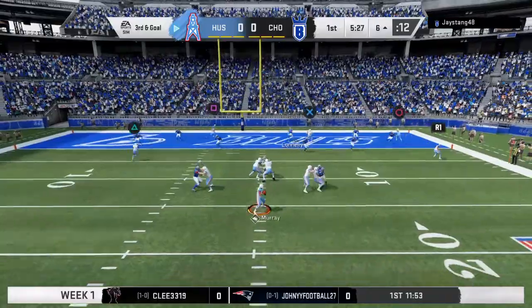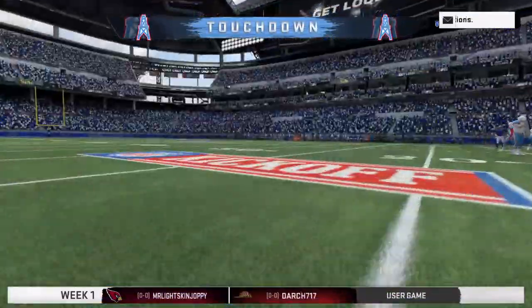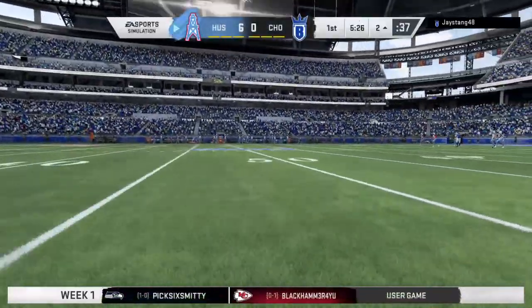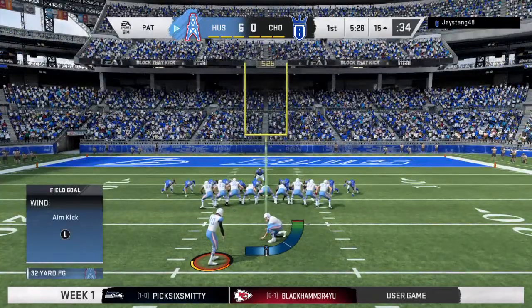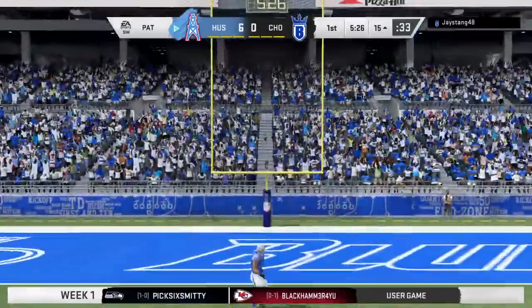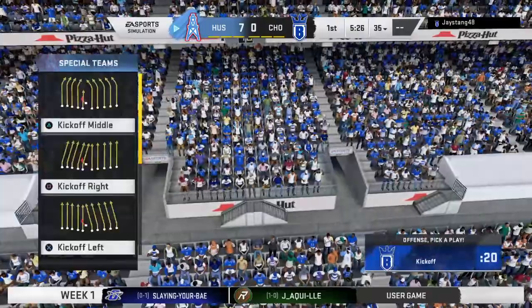Murray now, 3rd and goal. And got his man. It's caught. Touchdown, Houston. Will Fuller there to make the grab. And this offense takes the ball down the field and scores on their opening drive. Boswell good with the extra point, and that makes the score 7-0.